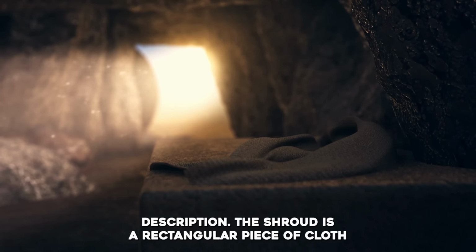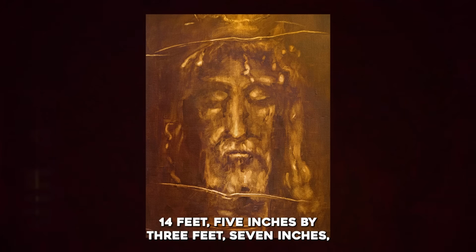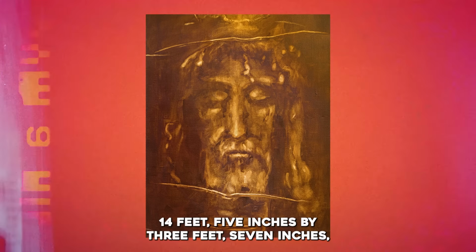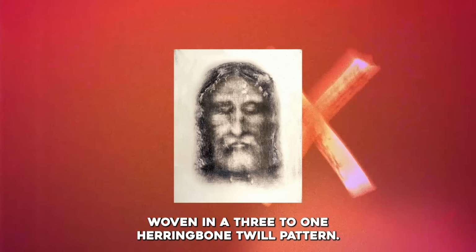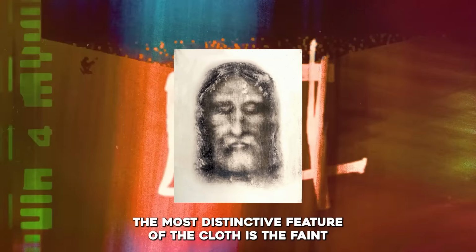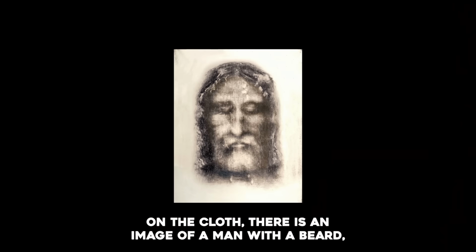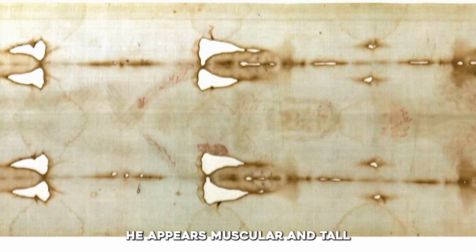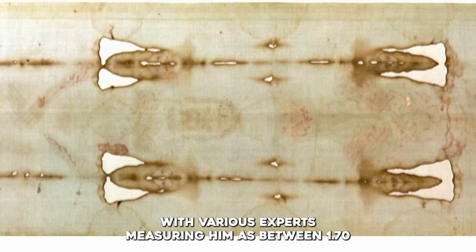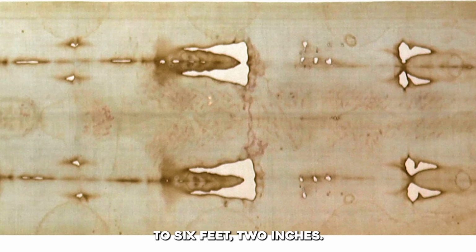Description: the shroud is a rectangular piece of cloth that measures approximately 4.4 by 1.1 meters, 14 feet 5 inches by 3 feet 7 inches, and is made of flax fibrils woven in a 3-to-1 herringbone twill pattern. The most distinctive feature of the cloth is the faint, brownish image of a man seen from the front and back. On the cloth, there is an image of a man with a beard, mustache, and shoulder-length hair parted in the middle. He appears muscular and tall, with various experts measuring him as between 1.70 to 1.88 meters, 5 feet 7 inches to 6 feet 2 inches.